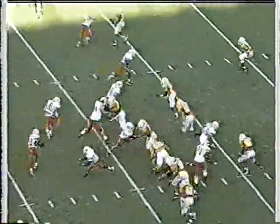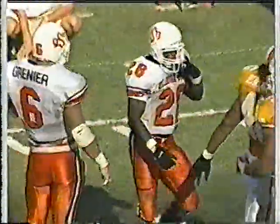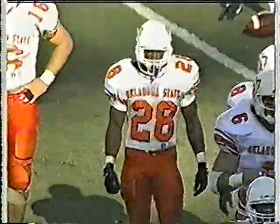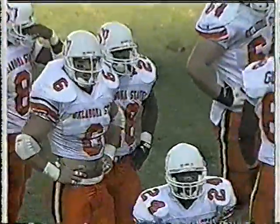Does he put it up here? No, he tosses it outside, Tennessee trailing it, and they bring him down, but a little bit of positive yardage before Torrey Noel, number 9, makes the stop for the Volunteers. David Thompson runs that sweep quite well. Torrey Noel was all that was left between that and a touchdown.